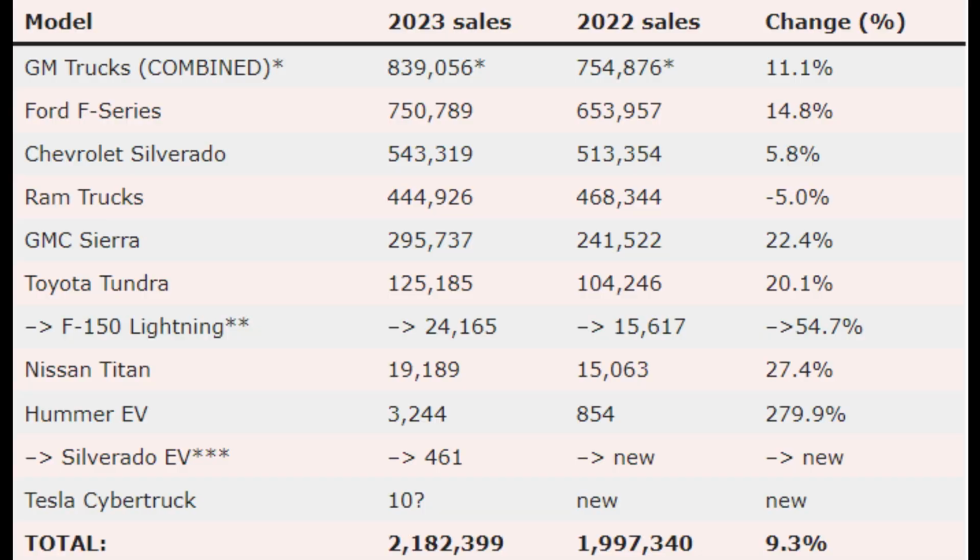Now, personally, I've always owned a full-size truck, so it's hard for me to imagine what it would be like to step down to a mid-size truck. With all due respect to the best-selling mid-size truck, the Toyota Tacoma, the full-size trucks far outsell the mid-size trucks. So that leaves the CyberTruck.